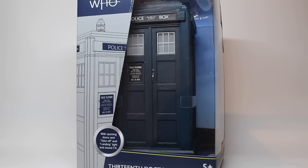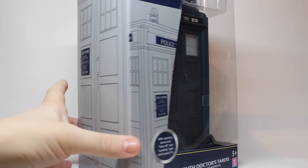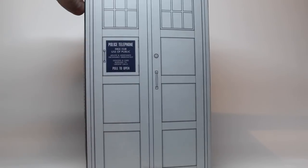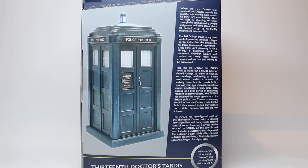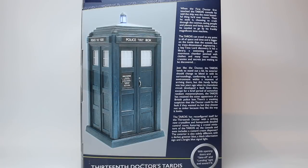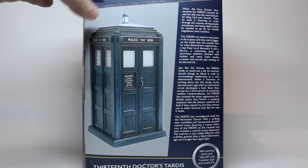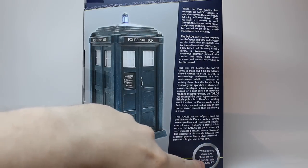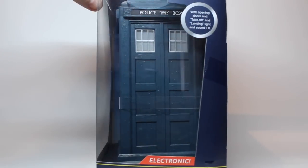But it looks absolutely fantastic, I have to say. It really does look good. The box looks very nice. I can actually show you all the box of this one. I couldn't, for legal reasons, show you the full Recon Dalek box, but this looks brilliant. Nice bit of blurb about the TARDIS. Obviously, a picture of the TARDIS with opening doors, takeoff and landing sound effects. This one has sound effects as well. It looks fantastic in the box.